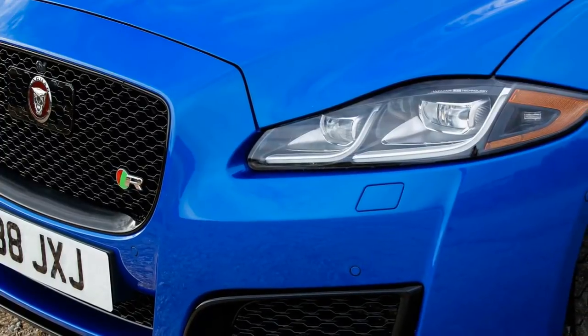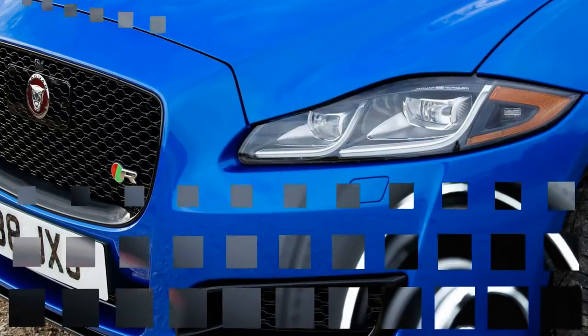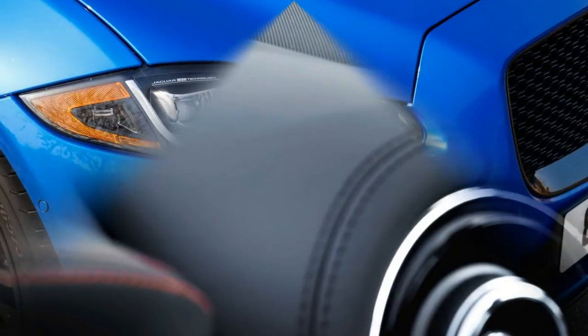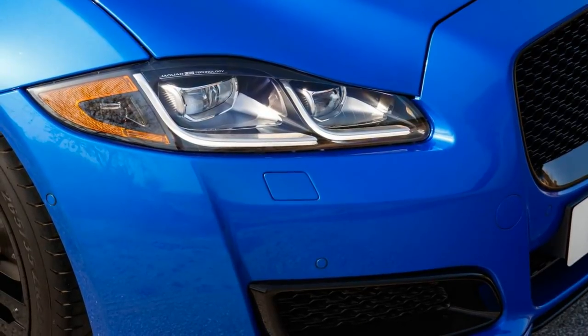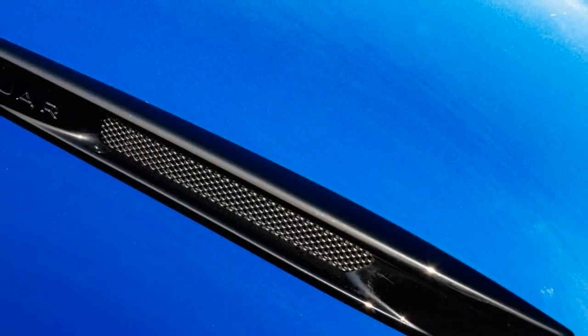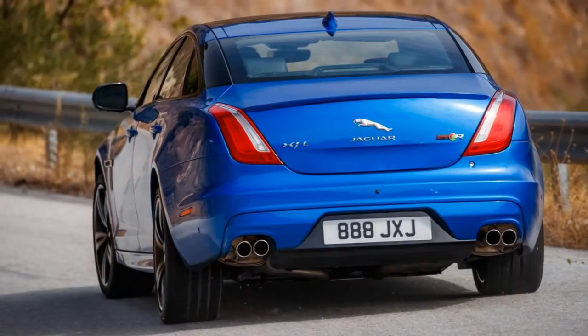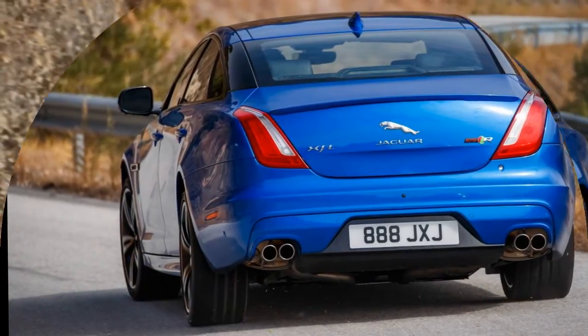All XJs get an infotainment upgrade for 2018, with the former 8.0-inch touchscreen growing to a 10.0-inch unit, although that doesn't enhance the slightly clumsy interface of Jag's InControl Touch Pro system. Don't get us wrong, the XJ is a fine place to spend a day of driving. The quilted leather seats are comfortable for hours at a time, and the cabin is impressively quiet at speed. But the XJ delivers the bare minimum of luxury and tech that is required to play in this segment.